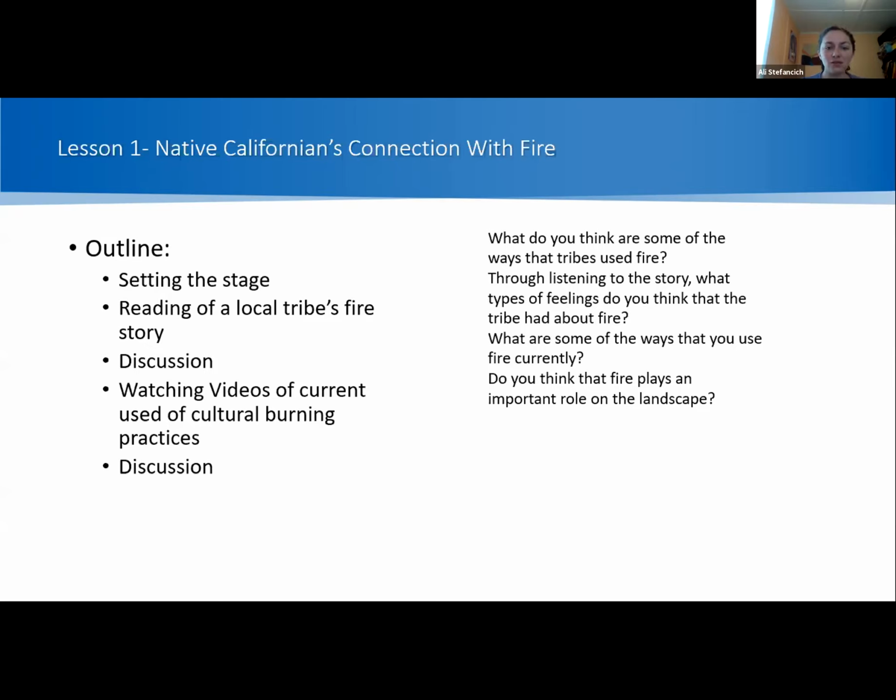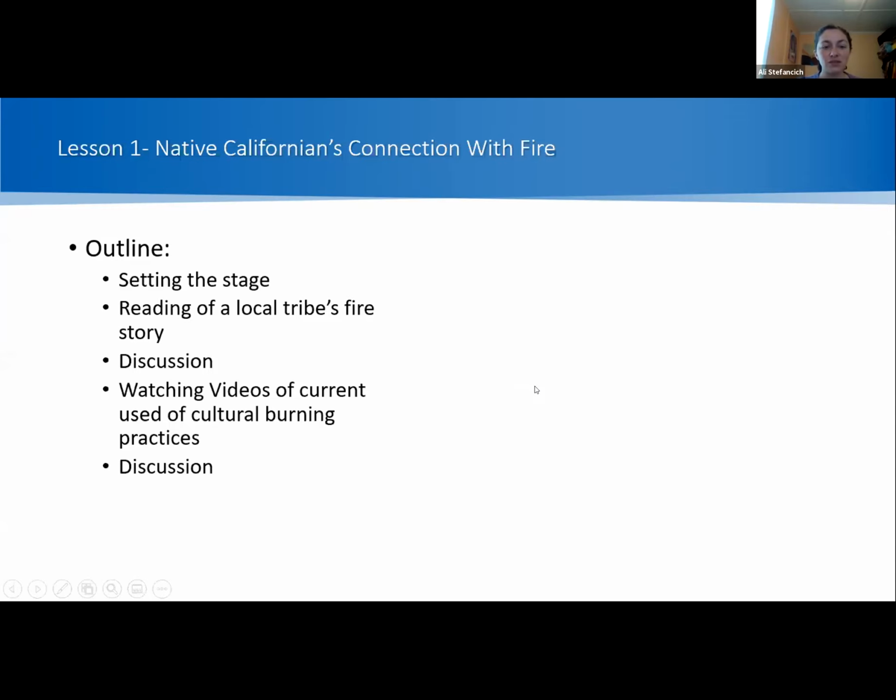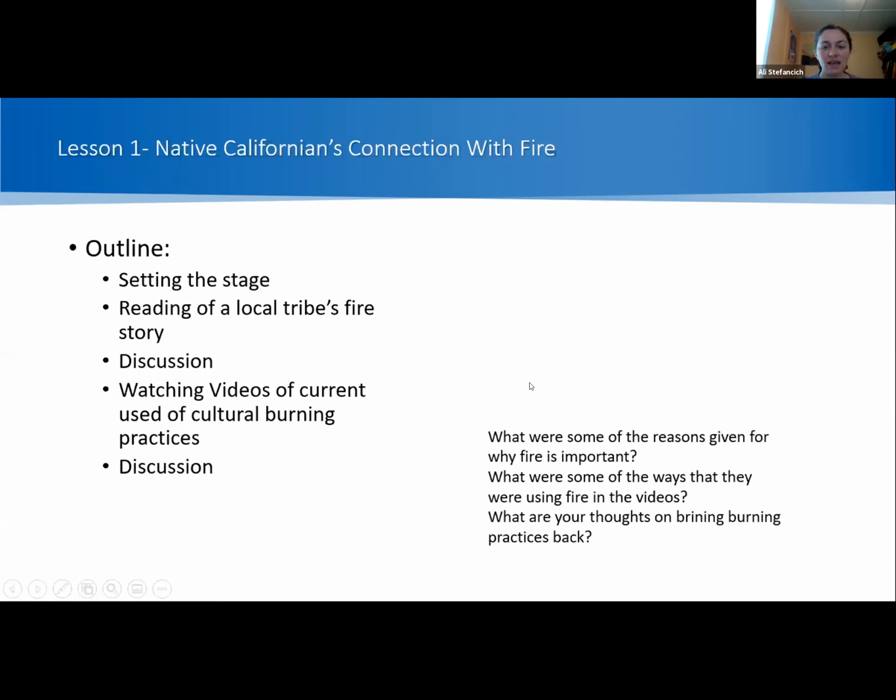So what are some of the ways that you use fire currently? We heat our house with fire. Yeah, great. We have a wood stove. Yeah. So then the final question would just be, what role do you think fire plays on the landscape? And then after that question, you'd head right into watching the videos that you all watched about the cultural burning practices. And then you'd have another follow-up discussion with students, just asking them, what are some of the reasons given about why fire is important? What are some of the ways that they are using fire in the video?